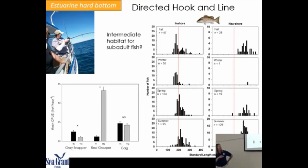So this is another example from gray snapper. This red line here is the estimated length at maturity. Along the y-axis is the number of fish, and along the x-axis is the length. So you can see in the inshore areas, that's within Tampa Bay, there are several fish that we caught that were immature, but several that could possibly be mature within the estuary, but when you get to the nearshore habitat, they're all pretty much of the size to where they could reproduce.